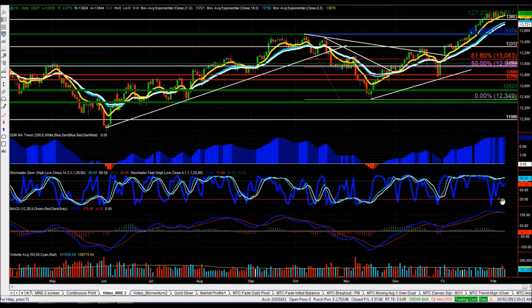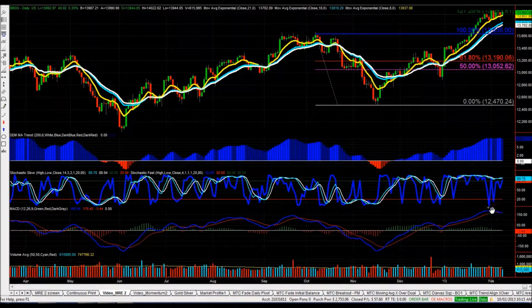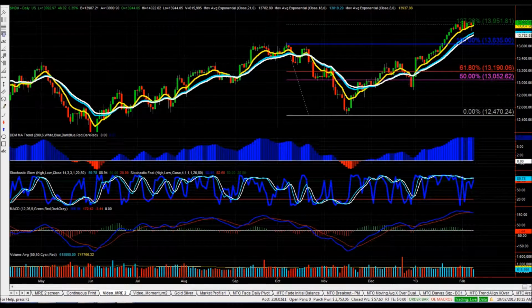The MACD's looking a little bit toppy here. Stochastics have been looking toppy for a while, and if we go back to the INDU, same story. It looks like the MACD is ready to kind of roll to the low side. So until that really happens, it's not really a cause for alarm, except to note that it is looking a little bit toppy up here. But that's not to say we couldn't get a spike off to the high side to retest those highs.